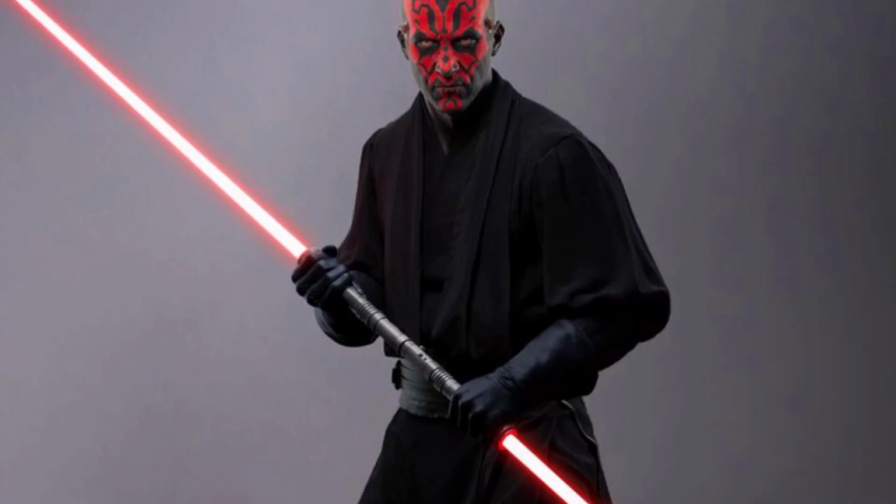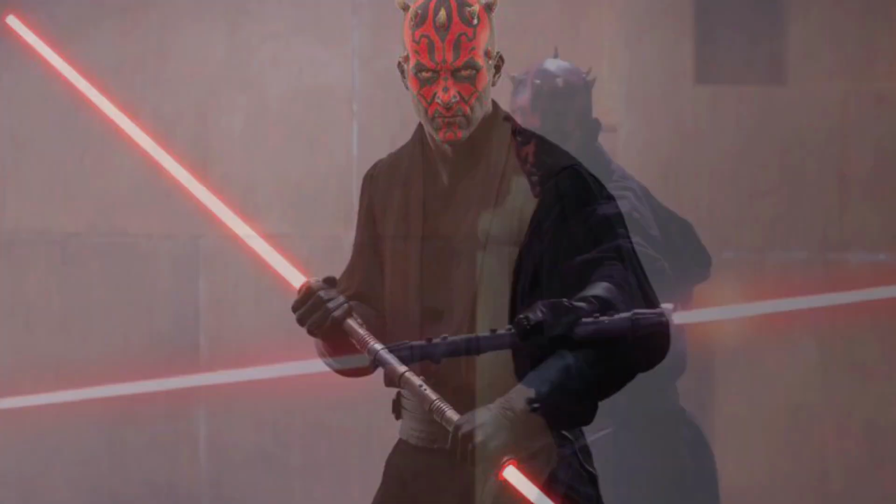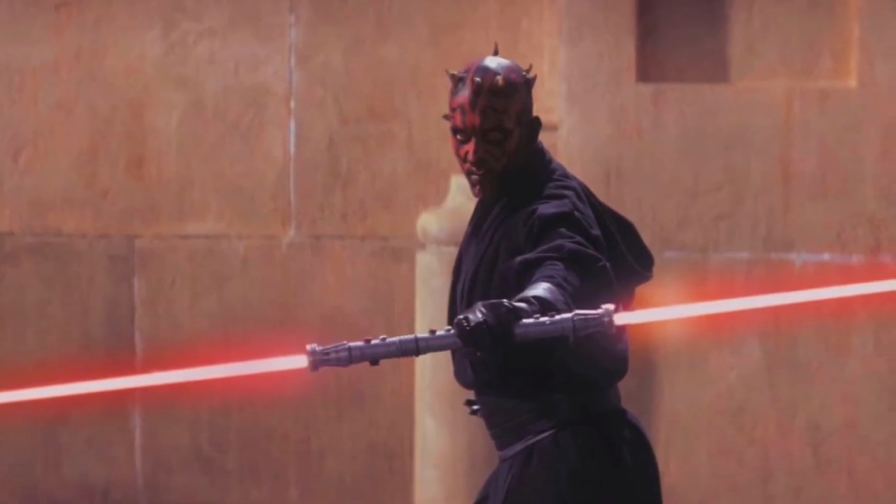For me this lightsaber is mostly cool because I'm a pretty big fan of double-bladed ones. I think they are very unique and it's cool to see a few different types of lightsabers.